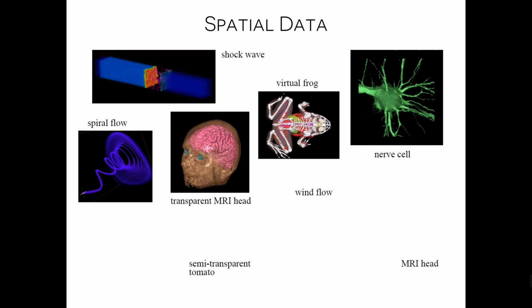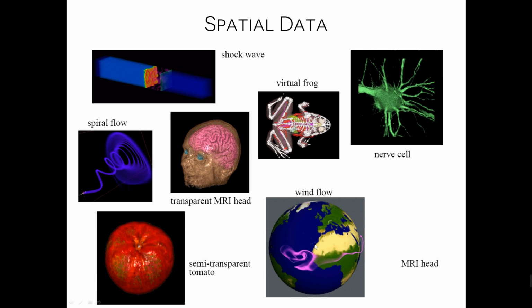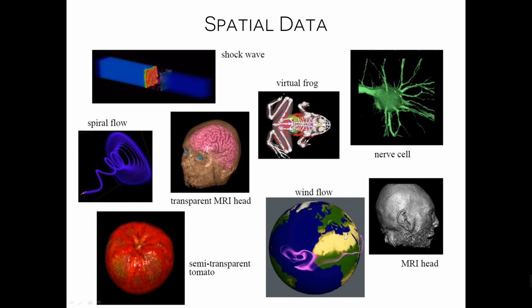There's graphics here that create this picture, the shading, so you can see 3D and sort of see how spatial elements relate. This is basically a process called volume rendering, and you can give it any color, right? In this case, you give it green. Nerve cells don't necessarily look green, but you can make them green. Here's a semi-transparent tomato, also scanned wind flow around the globe, and here an MRI head. All of these things are basically spatial visualizations rendered by volume rendering.